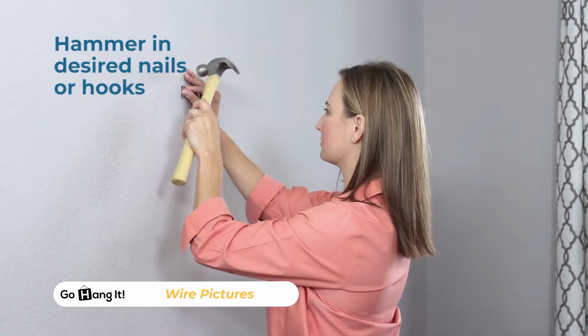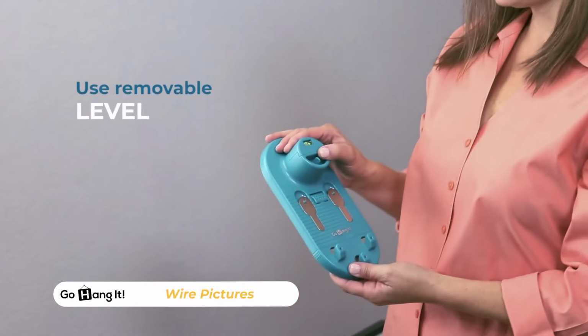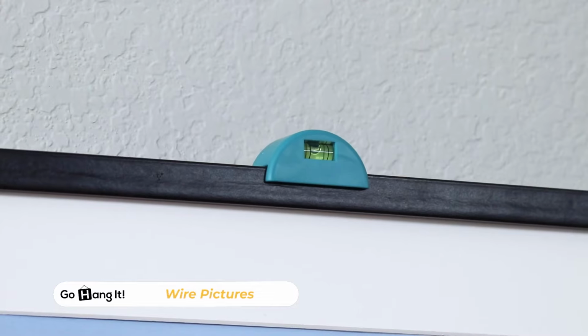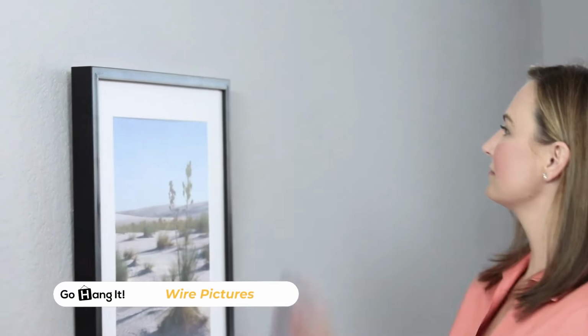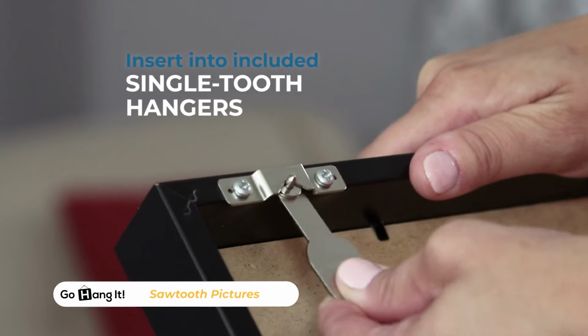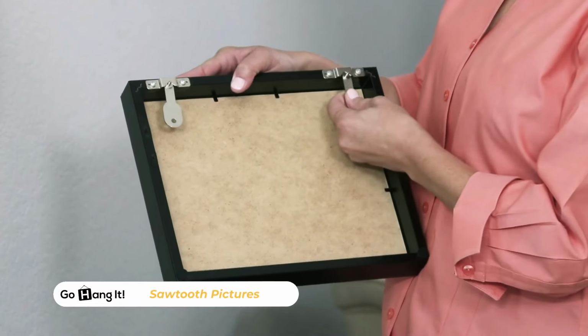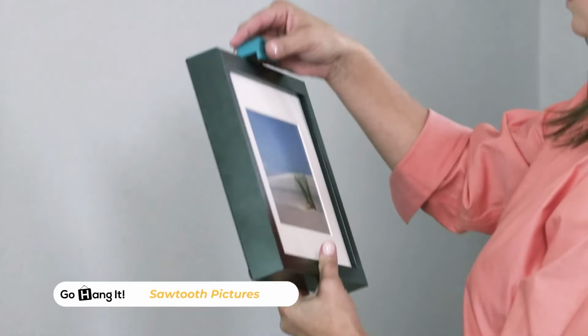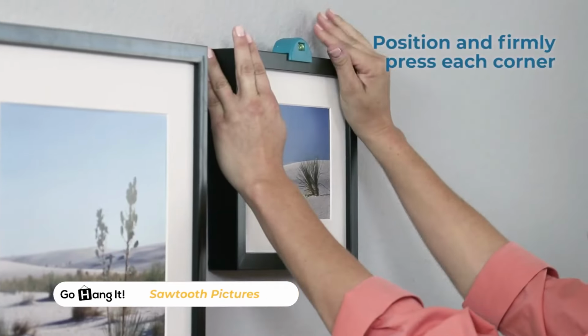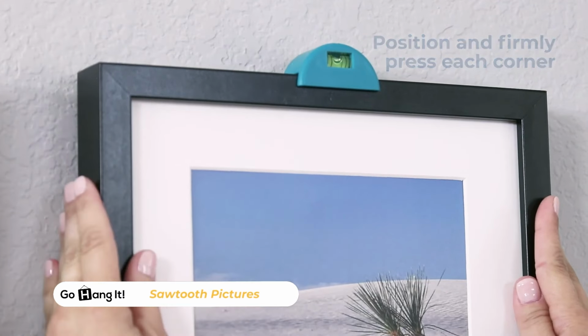Built-in hooks for positioning your wire hanger pictures. Simply position the Go Hang It and frame, then insert the push pin into the guide holes to mark where your nails go. Handy level snaps off and sets atop the picture frame you're hanging. Included hard case comes with everything you need to hang your pictures with room to store even more.